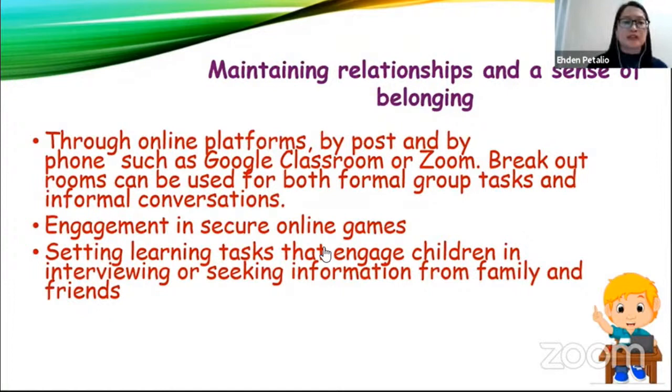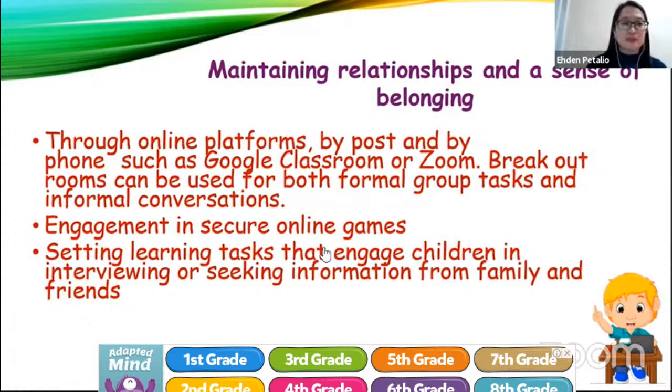Setting learning tasks that engage children in interviewing or seeking information from family and friends. We have to maximize also their family members. So we know that in our scenario right now, in this new normal, the family members, especially their parents, play a vital role. It's a 50-50 working relationship, 50% from the teacher and 50% from the parents.